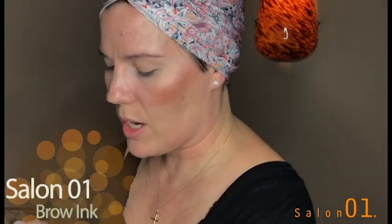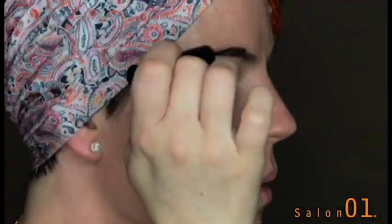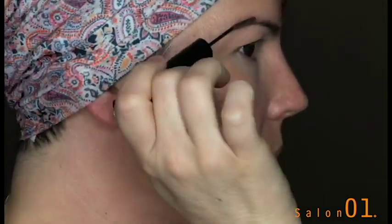And to finish this off, can't go anywhere without my brows being done. So I'm gonna use our Salon 1 Brow Ink, and I love this because it is gonna give a little bit of color to my brows so they don't look so powdered without looking overly done. But this brow ink is awesome at keeping the crazy hairs in place. On days where I might have a little extra time, I might do some pencil first, followed by this over top of it.